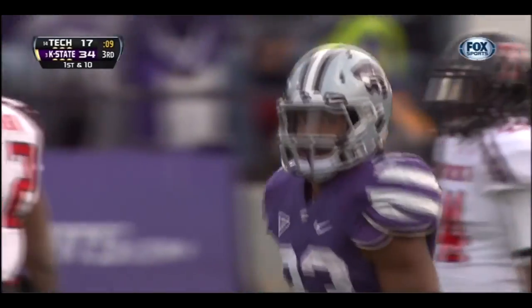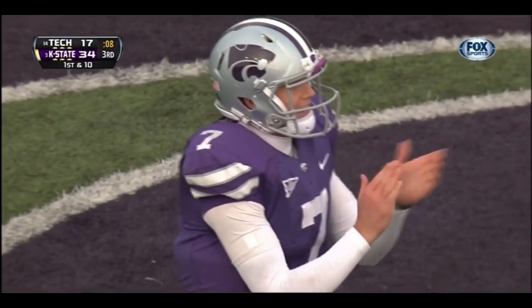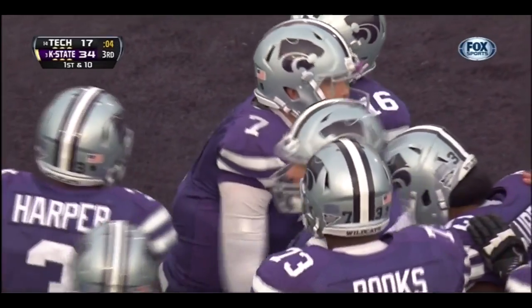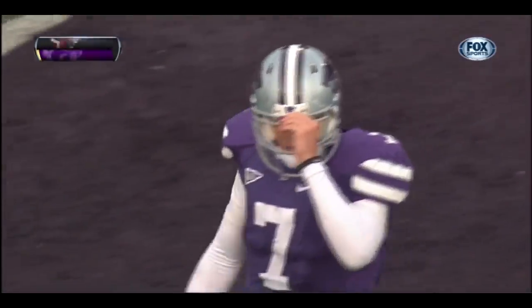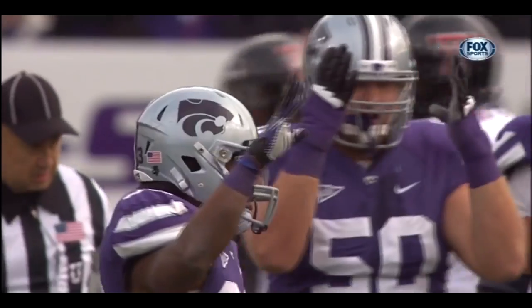Wasn't a long strike, but it was a well-thrown football. Why? He kept his running back on his feet, able to catch it upfield and turn and pick up the first down. He didn't stop him by bringing him back to the ball; he threw it inside, making him turn. A well-thrown football by Colin Klein.